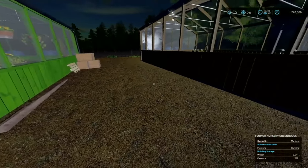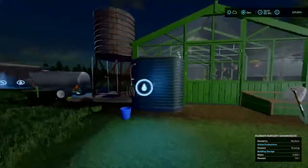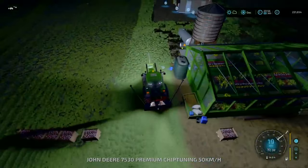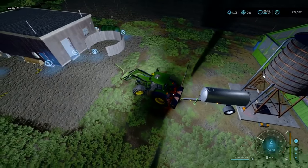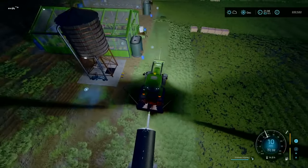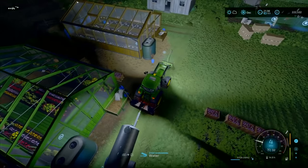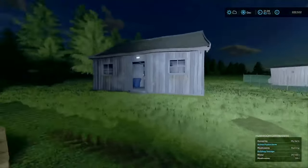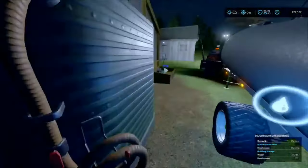Will it have enough water though? Oh, I don't think it will. Tanker's here, sort that out. Please tell me they are full. Okay, a bit in there, and then the rest in here. There we go, they should be fine now. 25,000 liters, yep. I'm happy with that.